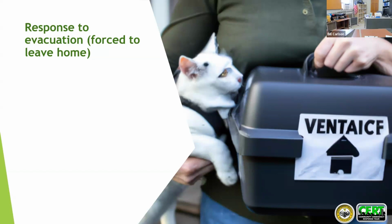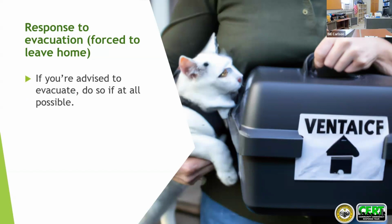Also, if conditions that we may not be aware of are becoming dangerous, someone may knock on our door and say, we are advising you to evacuate. We're advising you to leave your home. If you're advised to evacuate, do so if at all possible. The person who's knocking on your door very likely has access to much more information than we would have as individuals. They would be much more knowledgeable about things that are bad and getting worse. So if you can evacuate, if you're advised to, and you physically can, do it.